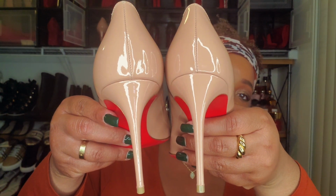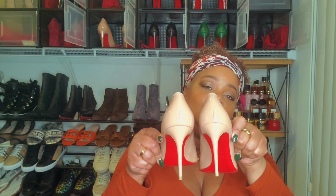The heel is thin, but I do love the heel. Oh, I love the way the neutral colors look against the red. It's just so sexy. I love this shoe. Again, I can't rate it because I haven't worn them.